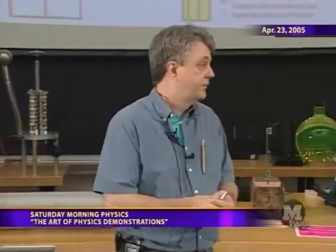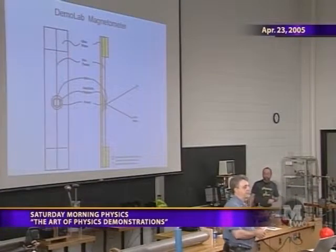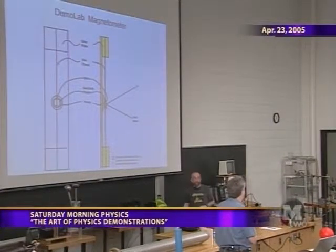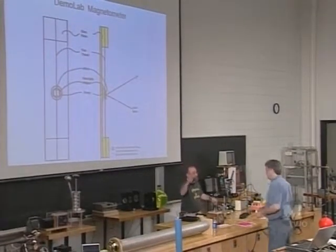Okay, next thing we've got is just a fun thing. We wanted to include this simply because it's something that any of you guys could build if you wanted to. It's very, very simple. What does it do? We'll tell you that first. It actually looks at magnetic fields, and it's very, very sensitive. It can look at a magnetic field that's very, very, very weak.